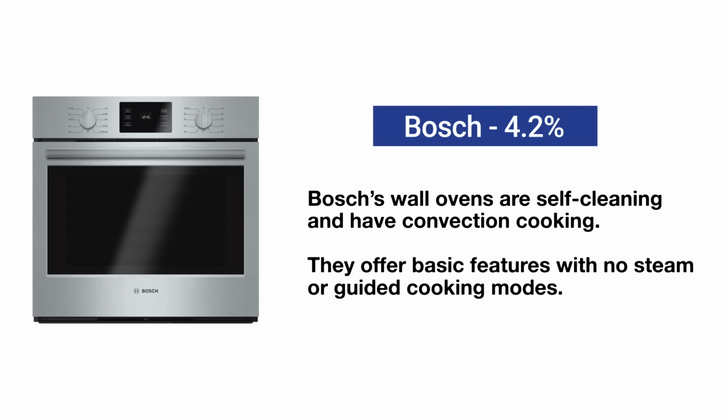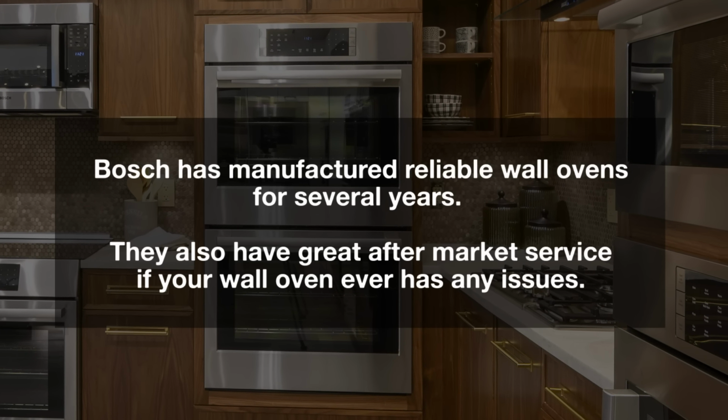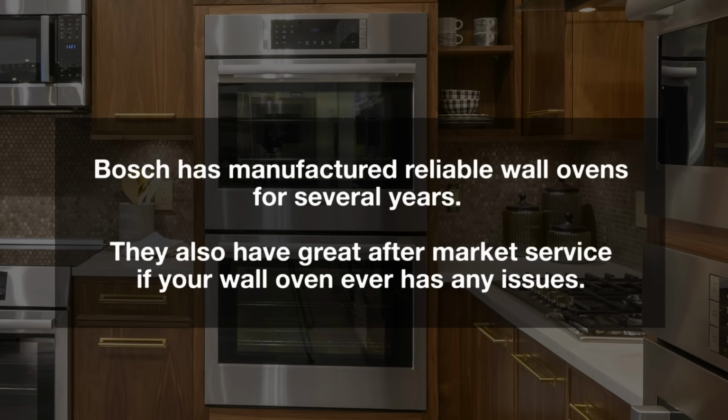Bosch is just a regular self-cleaning convection wall oven. They have basic features with no steam integration or guided cooking modes, yet. Bosch is worth considering for reliability. This has been a steady trend for several years. Bosch also offers decent support after the sale if you're buying from an appliance store that doesn't offer service.